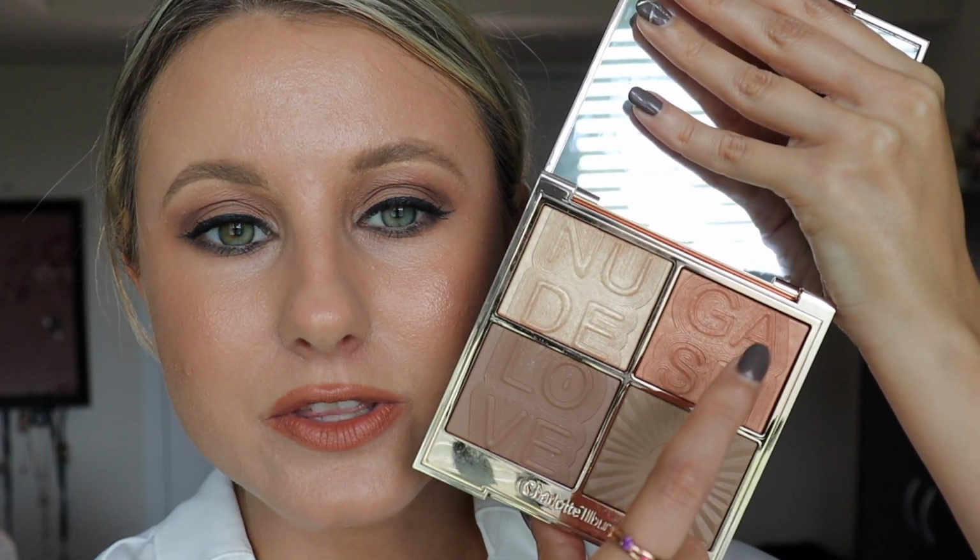Now this pink here, this multi-glow color, has a little bit of peach undertone, pink, and then it has gold flecks in it. Again, it's not going to come out like a solid color.